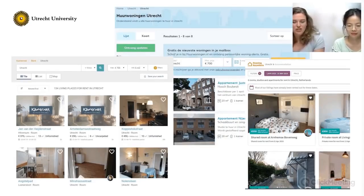These are a couple of screenshots of websites that provide advertisements of rooms that you could look into. The one on the left is Kamernet. Kamer is the Dutch word for room. It's very important to know. Have you used these websites yet? Not really, actually. There are a lot of them. Kamernet is the biggest one. You also have huurwoningen.nl. That's a very big one. We have a list on our website of all these different sites that you could look into.